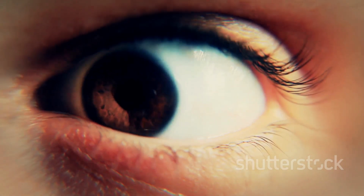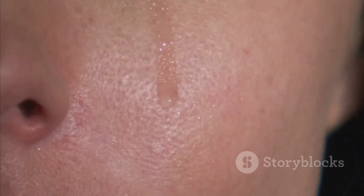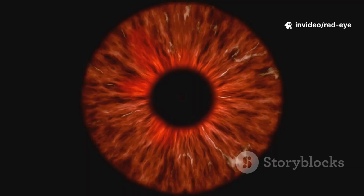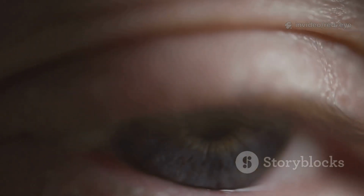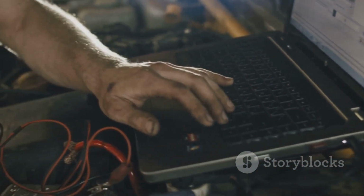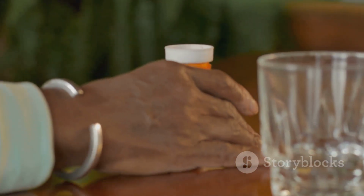Finally, dry eye. When your eyes don't produce enough tears to stay lubricated, or when tears evaporate too quickly. That lack of moisture leads to friction and inflammation, which causes redness and a tired, gritty feeling. Many factors contribute to dry eye. Staring at screens reduces blink rate and leads to dryness. Certain medications, age, some medical conditions, making red, dry eyes chronic for many people.